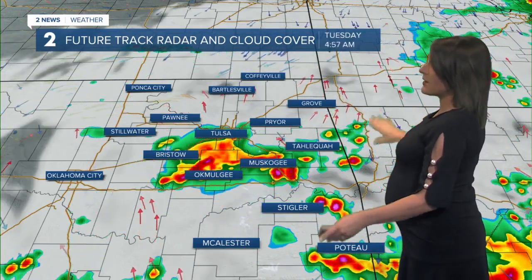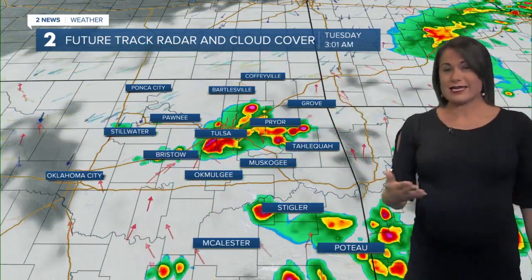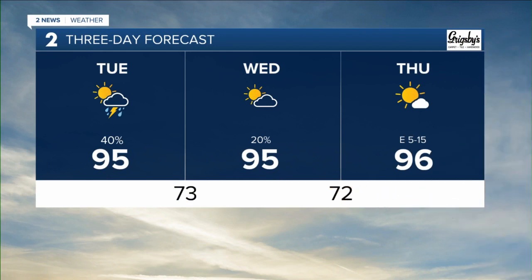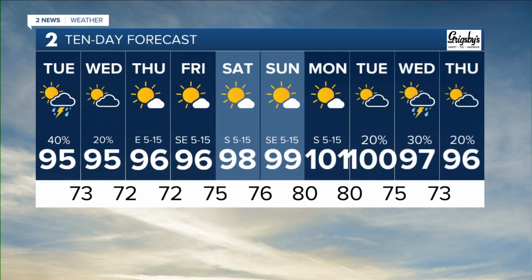So it's not going to be anything widespread like what we were dealing with early this morning. It's not going to be anything scattered, more widely scattered, if anything. In terms of that precipitation, we're falling off quite a bit. 20% chance for tomorrow, mainly south of our area, south of Tulsa, that is. 95 degrees for your high tomorrow. 96 by your Thursday. All in all, temperatures still remaining steady in those 90s up until Monday.